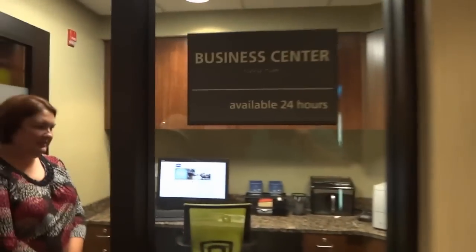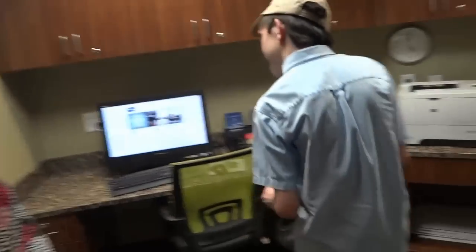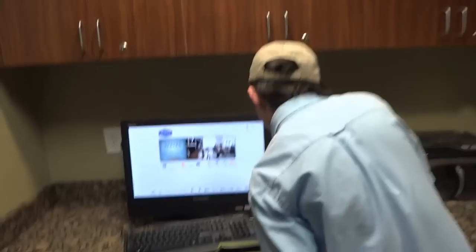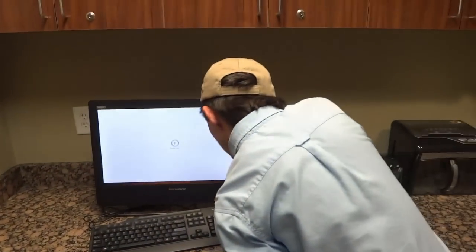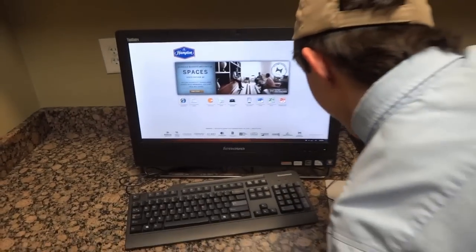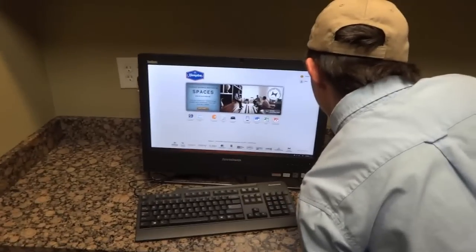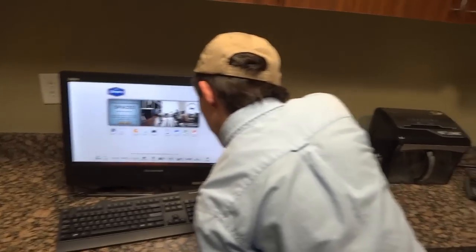And it looks like she's opened up the business center. We can come see the business center. This is the business center. It's available 24 hours. I think there are computers in here. Really nice. You got the Lenovo ThinkCentre, and access to your word processing, stuff like that.